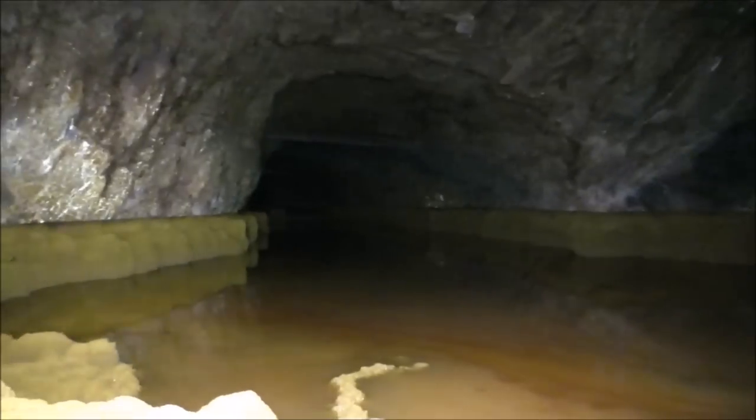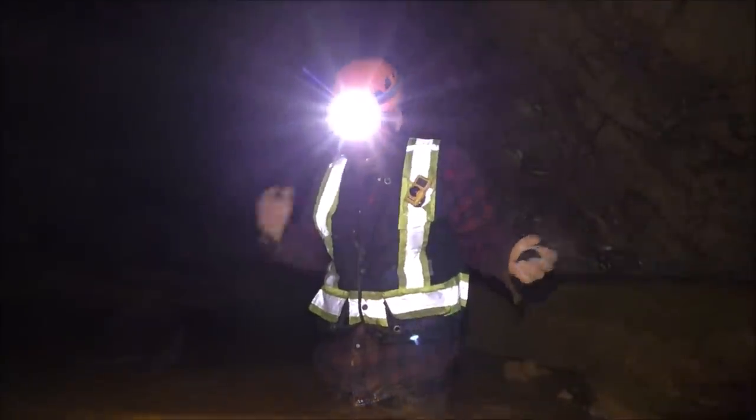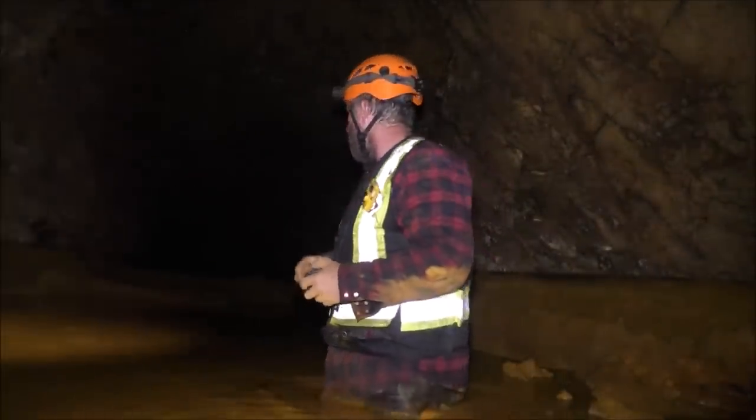Say about half the water's gone now, so it shouldn't take too much longer to drop it down quite a bit more. And I'm not really worried about any kind of a big dam all of a sudden flooding me out of here. Should be just fine. We're up to, I guess, up to our crotch in water. It's not too bad.